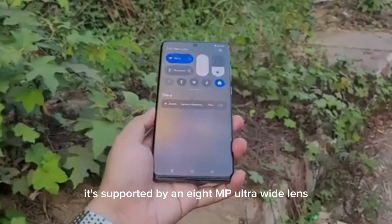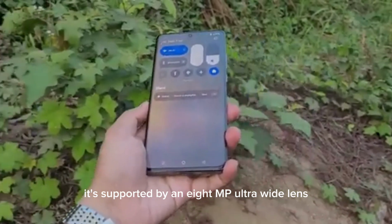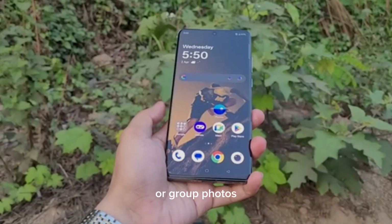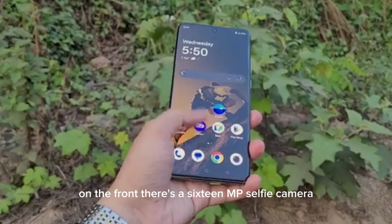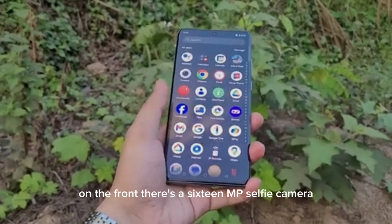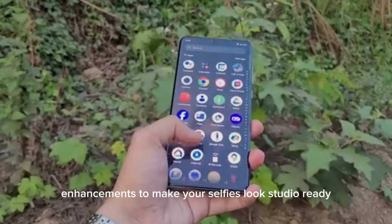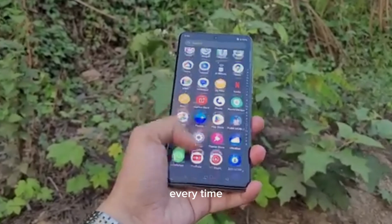It's supported by an 8MP ultra-wide lens, perfect for capturing expansive landscapes or group photos. On the front, there's a 16MP selfie camera, optimized with AI enhancements to make your selfies look studio-ready every time.